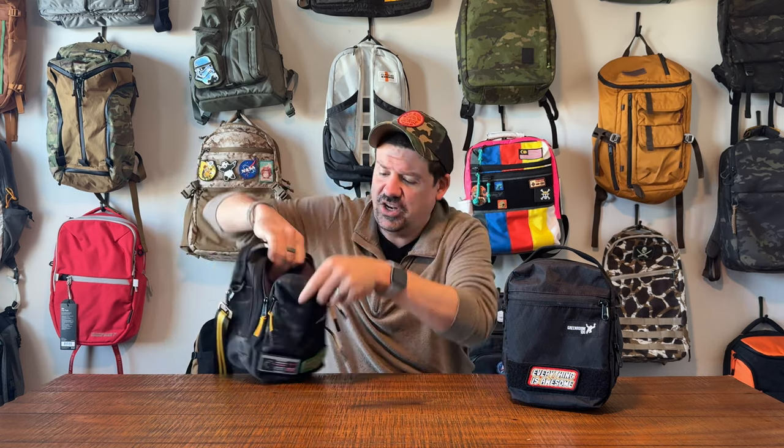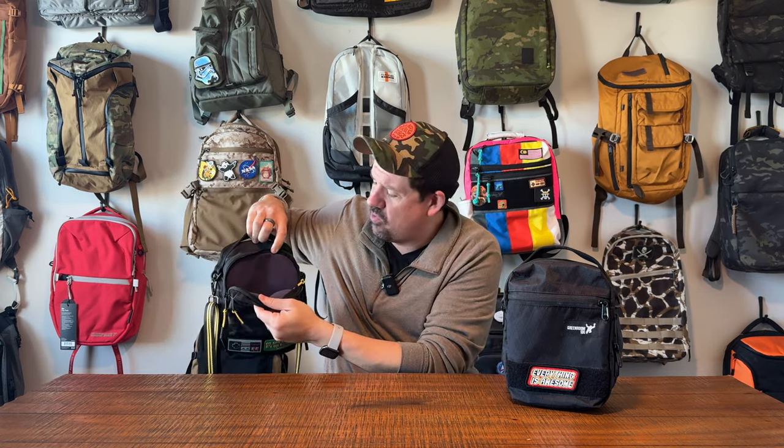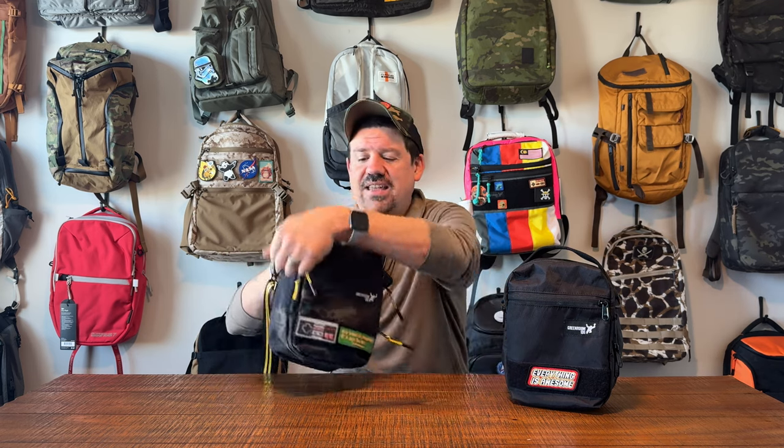In the second section, you've got purple corduroy, because Green Room is the best, purple corduroy tech sleeve, sized just right for an iPad mini, a Kindle, or most appropriately, a big-ass chunky phone, a modern phone, slips right into that pocket.